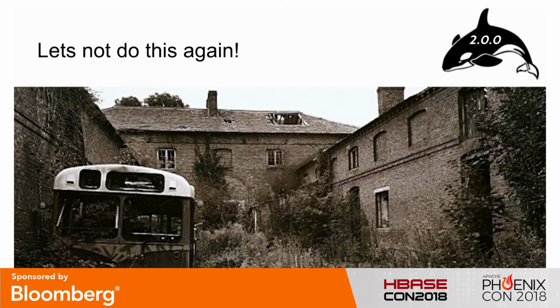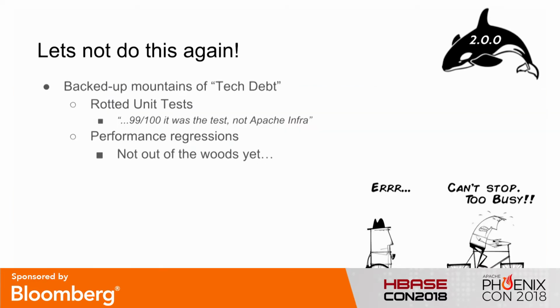Let's not have a branch where we let it go for 4 years without making a release off of it. The weeds start to build up, the whole thing starts to get overgrown, and just generally, as a project, we build up a mountain of tech debt.